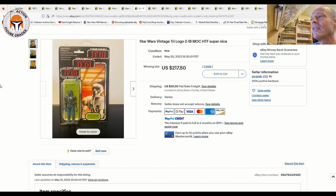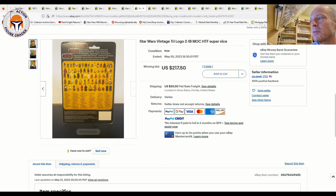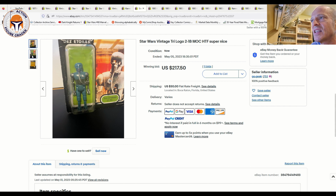Next up was a Tri-Logo 2-1B. This is a really tough one to find on the Tri-Logo card back. I've got this one in my collection, and it did take some digging. I paid a lot more for mine than this one. Mine's an AFA 85, I think it's straight 85s. And this one sold for $217.50. It did have some condition issues. This is probably at best like a 75 grade.